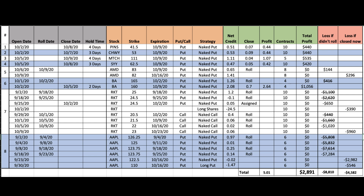The next trade was Chewy. I sold the 53 strike, also expiring on 10/9. I got a credit of 53 cents, closed it for 9 cents, and that was an overall profit also of $440. That was just a 3-day hold.